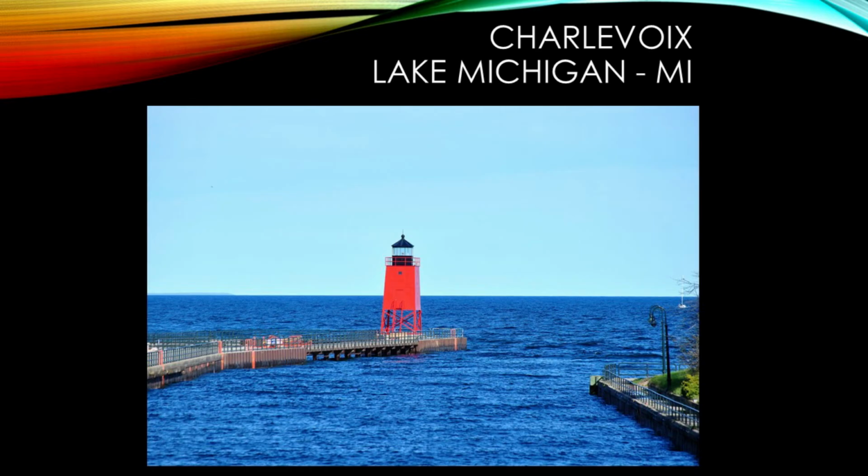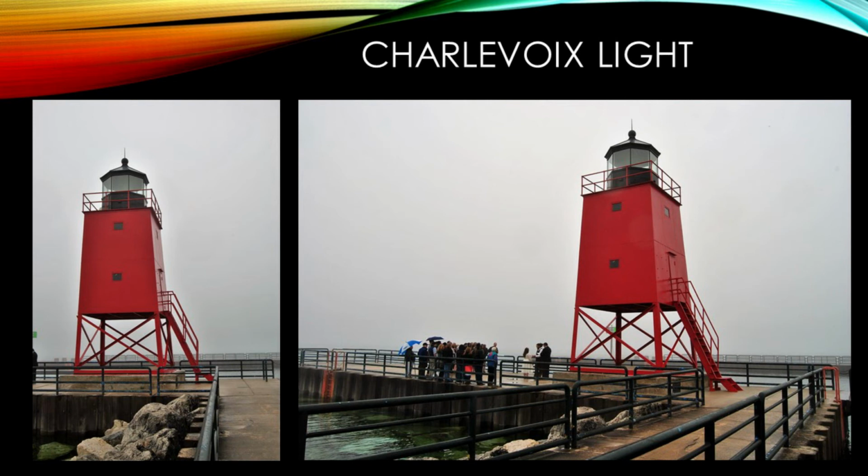It looks like a candle at the end of the pier, painted red to give boaters a reference point day or night.